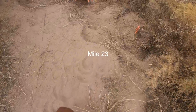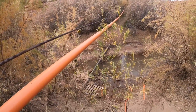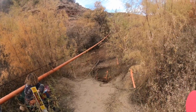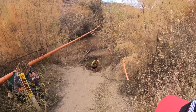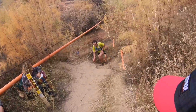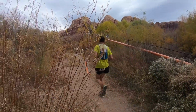Oh, they got a bridge. Yeah. That's nice. We've done this before when we just swim across. It was April, but I feel like I swam across last year. All right, Josh, good job, this way. Is Justin right behind you? I'll send you the wrong way. Good job, Josh. I saw him a bit ago. Way to go. Keep it up. Good work. Aid station's right up there.